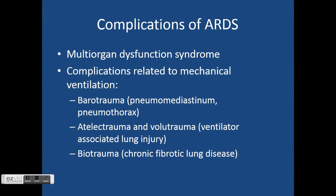Another trauma that we see, what we consider more in the recent past, is biotrauma. This is where you have those cytokines we talked about that occur during ARDS that increase the amount of fibrosis in the lungs, leading to a chronic fibrotic lung disease, almost like BPD in our RDS patients. Okay, and so you can see biotrauma in these patients is quite significant and can be a long-lasting complication of ARDS.